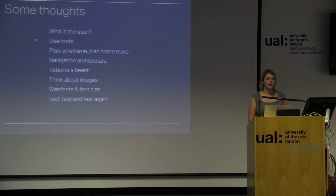Use the tools available. Bootstrap, for example, is pretty cool in terms of it's an open source framework that allows you to model and build responsive and normal websites very, very quickly. It's a really good space to practice and play in, and it takes care of the heavy lifting on the coding side of things. So if you're a little bit unsure where that's concerned, Bootstrap is a fantastic resource. Plan, wireframe, plan some more.